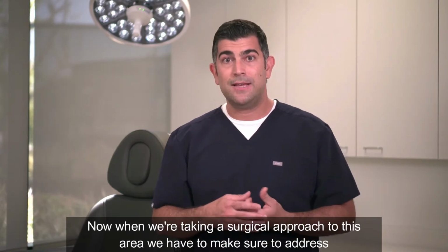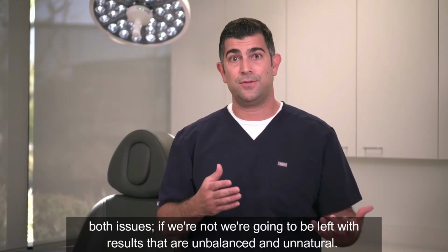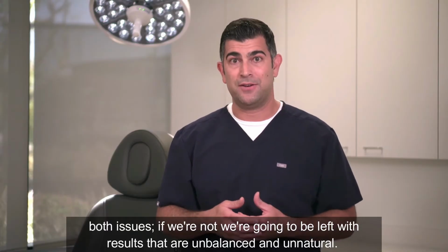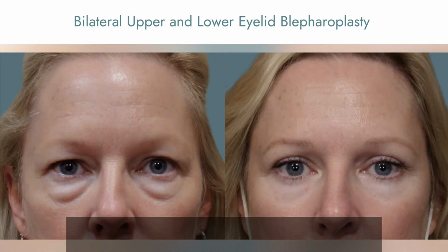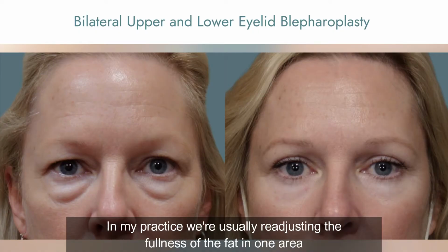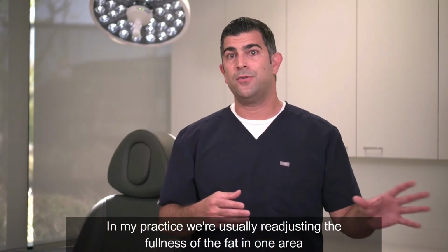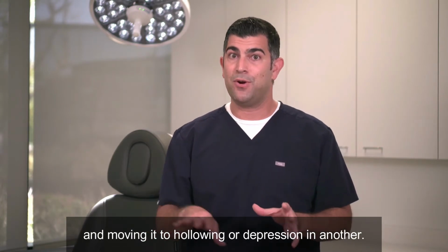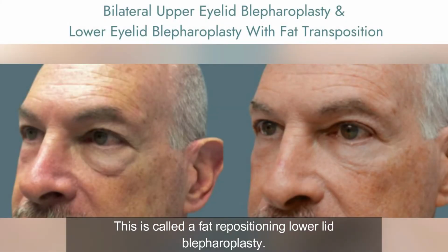Now, when we're taking a surgical approach to this area, we have to make sure to address both issues. If we're not, we're going to be left with results that are unbalanced and unnatural. So in a lower lid blepharoplasty or a lower lid bag surgery, we're doing this surgery to address all the different changes that can be in that area. In my practice, we're usually readjusting the fullness of the fat in one area and moving it to hollowing or depression in another. This is called a fat repositioning lower lid blepharoplasty.